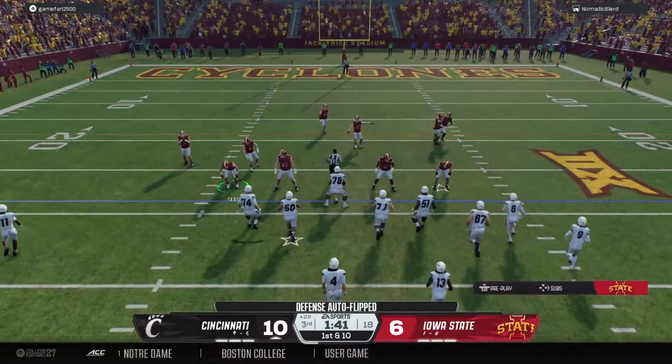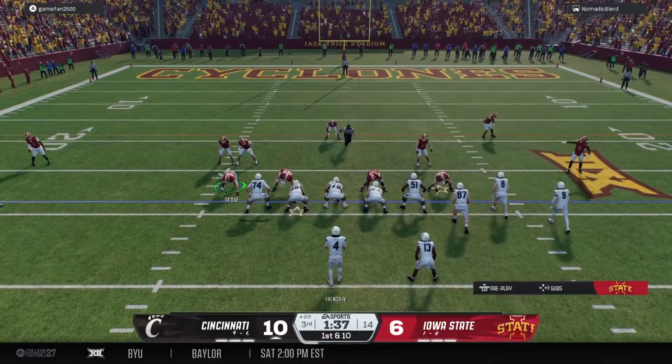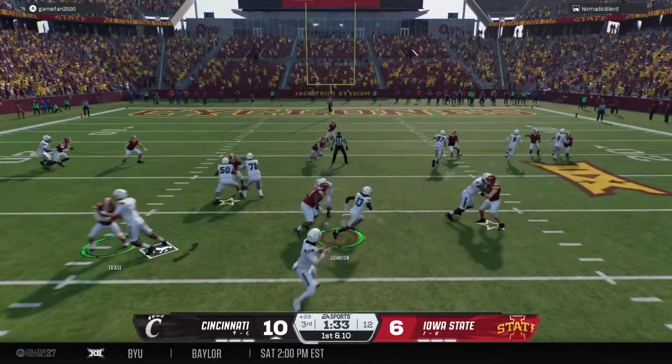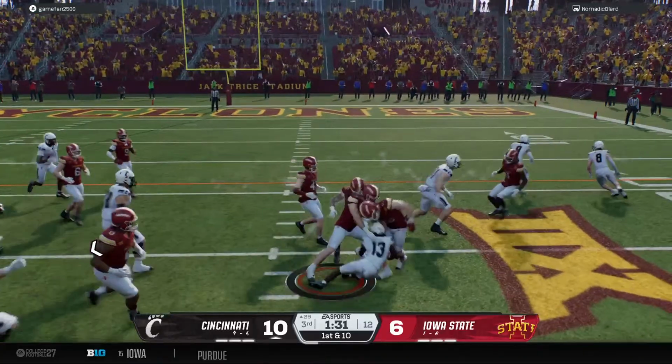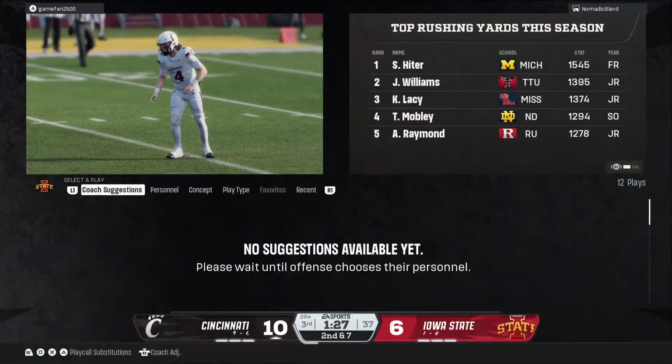Nice job. You could tell right away. He saw it was zone, understood where to go with the football, and that's why this offense had a positive gain right away. Straight ahead, it's Johnson. Dropped after a pickup of 3 down to the 26.